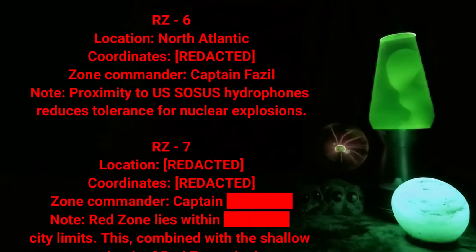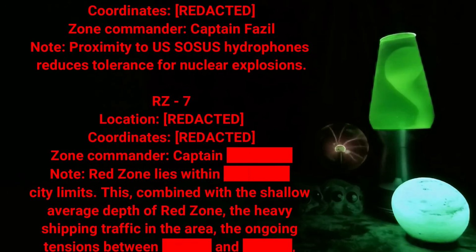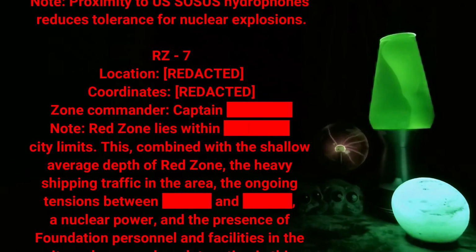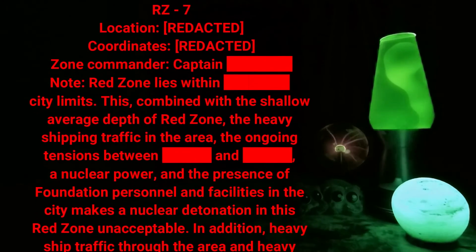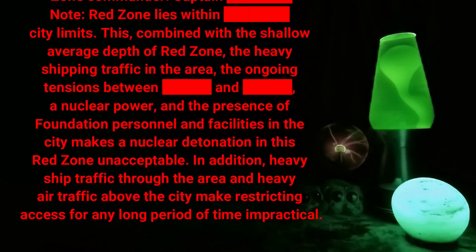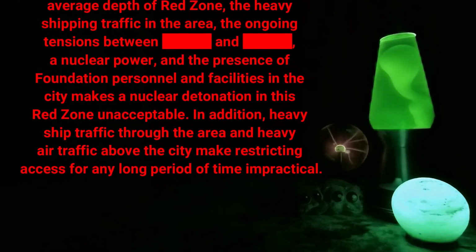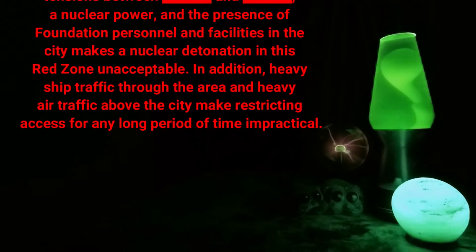RZ-7. Location: redacted. Coordinates: redacted. Zone Commander: Captain data expunged. Note: red zone lies within data expunged city limits. This, combined with the shallow average depth of the red zone, the heavy shipping traffic in the area, the ongoing tensions between data expunged and data expunged, a nuclear power, and the presence of Foundation personnel and facilities in the city, makes a nuclear detonation in this red zone unacceptable.